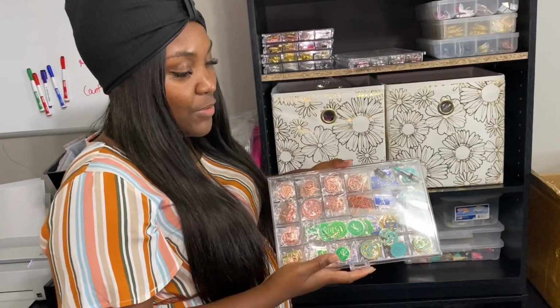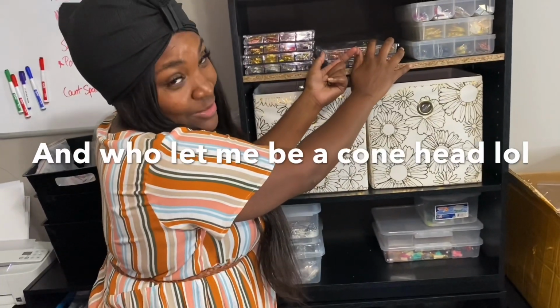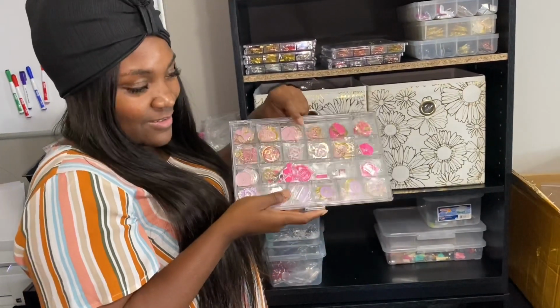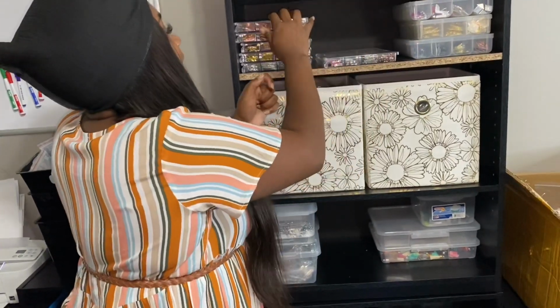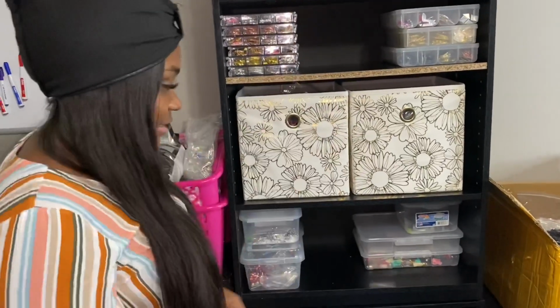Look at that. Beautiful. Look at my assistant's work. If you guys don't know, my sister is my assistant. She organized all of these. She color coordinated everything. And then I even got stuff up here. This is like months' worth of collecting stuff.